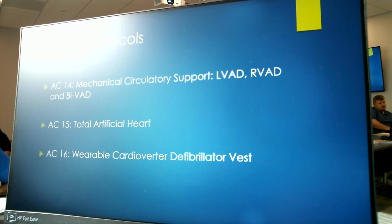AC 14, 15, and 16 are new protocols. AC 14 is mechanical circulatory support, LVAD, RVAD, and BIVAD. It's like 4 pages long, but it lays out what each one specifically is, what to look for, what to do. What's the most important thing we want to take with us to the hospital? Batteries.